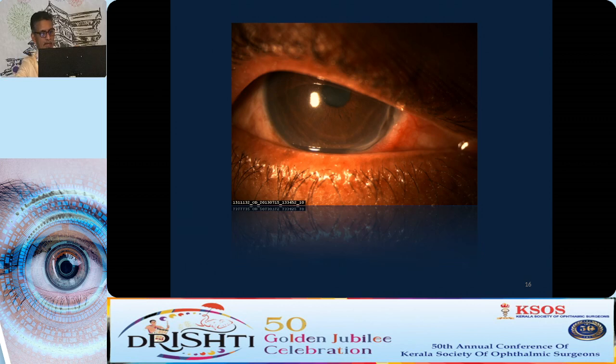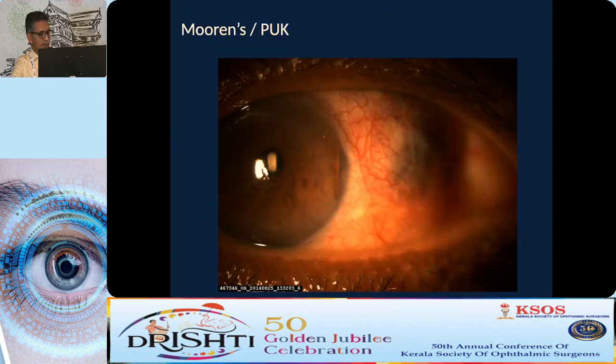So what will you do if you have a patient like this with a peripheral corneal infiltrate and an ulcer? First thing that you think of is a Mooren's ulcer in an ophthalmic setup.